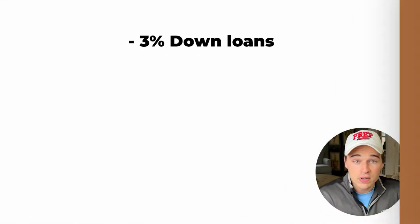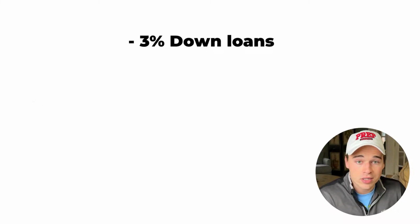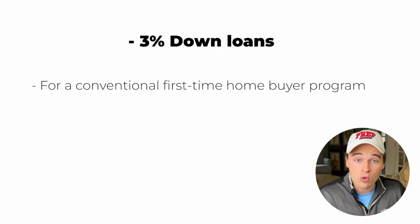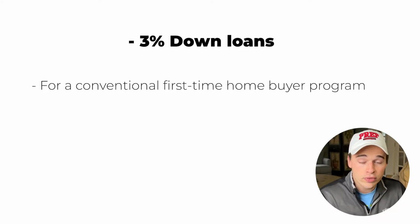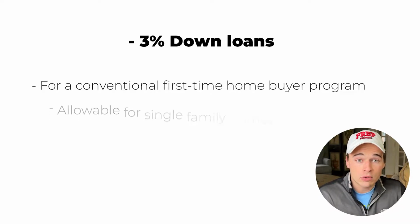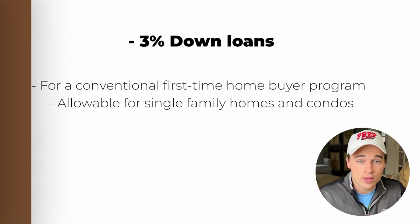Let's move on to 3% down loans. The 3% down loan is most commonly found for a conventional first-time homebuyer program. These two programs are called Fannie Mae Home Ready and Freddie Mac Home Possible. If you haven't owned a home in the last 3 years, you'll qualify for one of these programs. These programs are allowable for single-family homes and condos. If you're buying a multifamily though, you won't be able to put 3% down with a conventional loan.